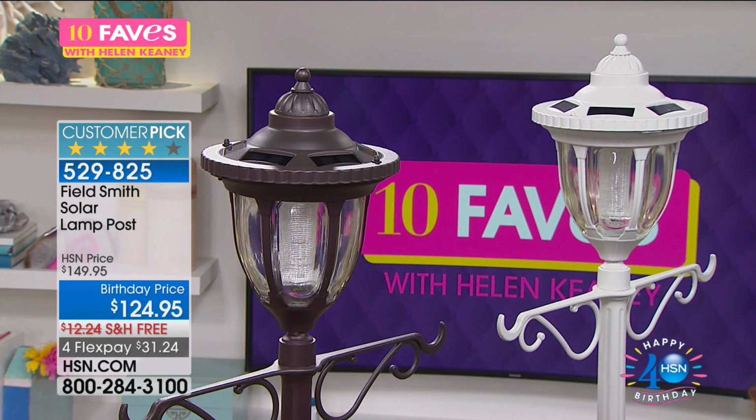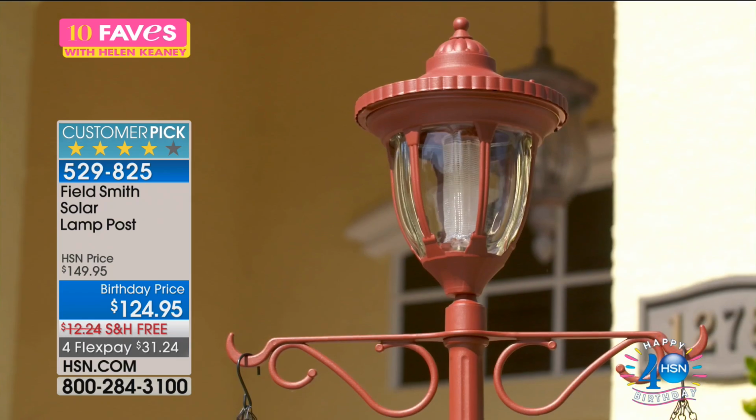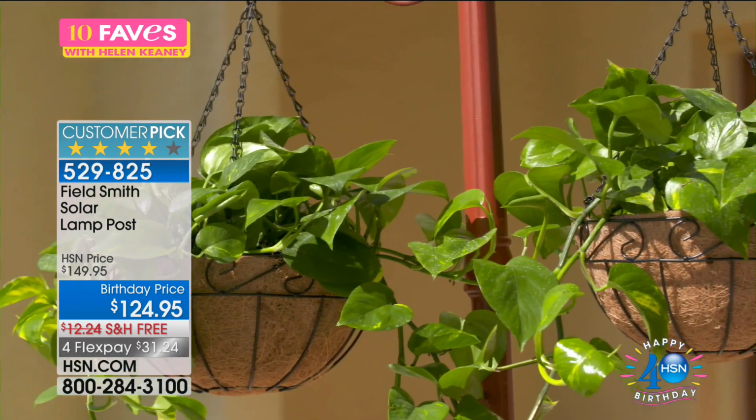And then you also have the base here where you can put in maybe some rocks at the bottom to secure it, and then a beautiful plant. There's also 2 hooks that you can hang plants on.